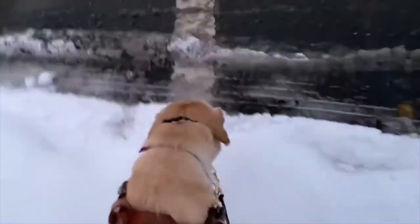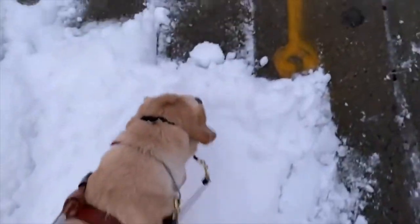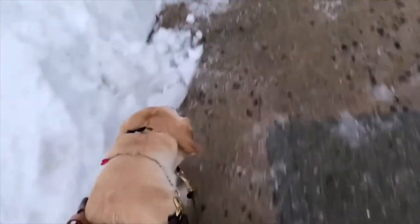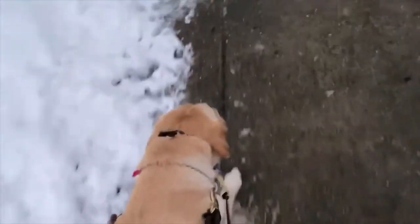Trekking on through the snow. Up, girl, up. This area feels nice and flat. And she's able to find the flat part and stay on it for the most part.